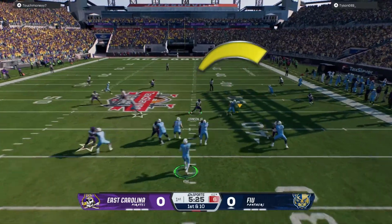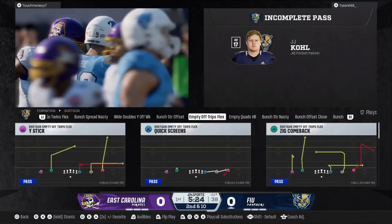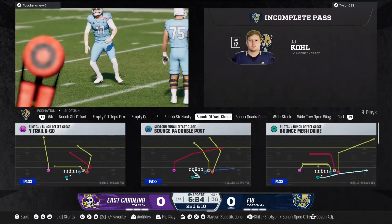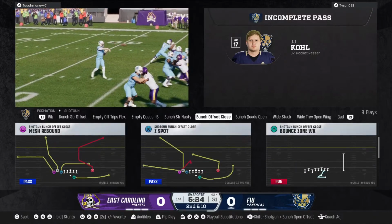Looking to throw on first down. Got rid of it in a hurry, but he couldn't find his man. It's incomplete. Well, the receiver did everything right. He ran a good route. He got his head around. He just didn't finish the play. Just look it in.